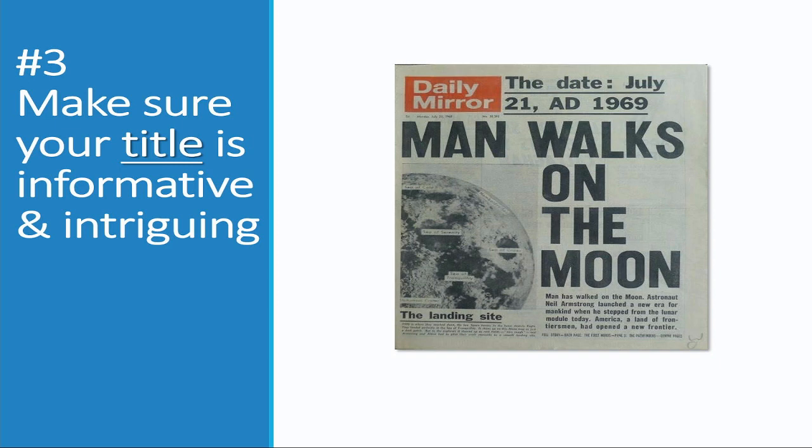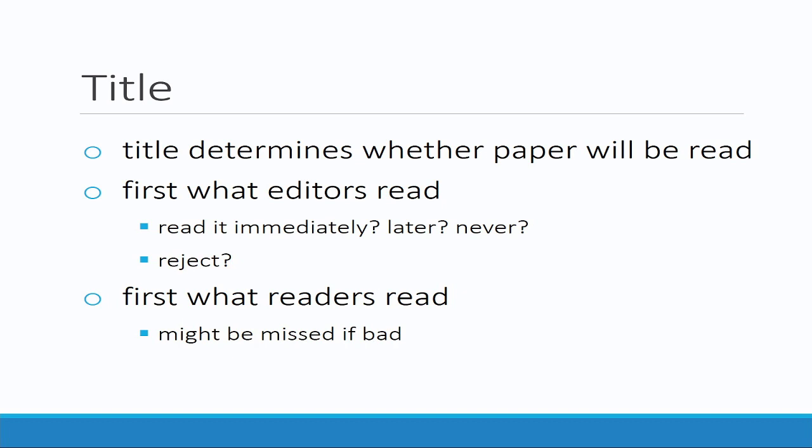Title, again, very, very important. My tip to you would be: make sure your title is informative and intriguing. There is a lot we can learn from journalists, because they really make their titles catchy. So the moment you read a title, you feel, I want to read this paper. Try to think about your study and your title the same way as journalists do.